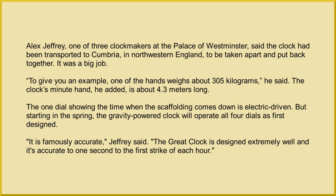Alex Jeffrey, one of 3 clockmakers at the Palace of Westminster, said the clock had been transported to Cumbria, in northwestern England, to be taken apart and put back together. It was a big job. To give you an example, one of the hands weighs about 305 kilograms, he said. The clock's minute hand, he added, is about 4.3 meters long.